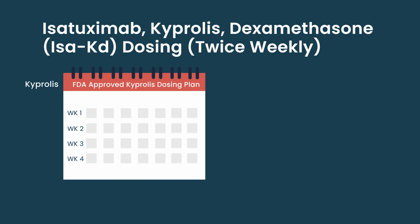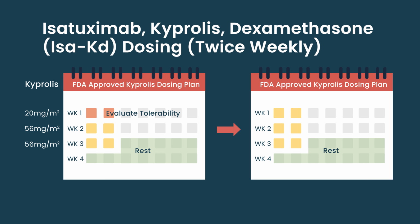The FDA-approved dose of Isatuximab, Kyprolis, Dexamethasone is 56 milligrams per square meter on 2 consecutive days each week for 3 weeks after a 20 milligrams per square meter dose is given on day 1 of cycle 1 to evaluate tolerability. There is a 12-day rest period as part of a 28-day treatment cycle. Kyprolis continues until disease progression or unacceptable toxicity occurs.